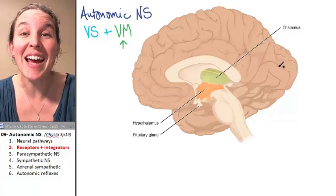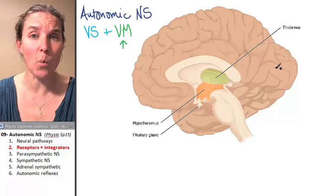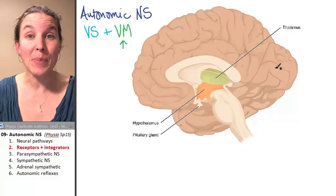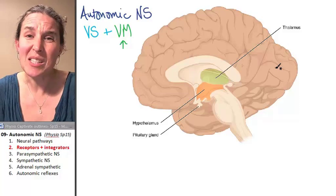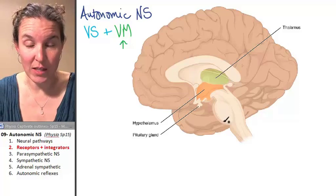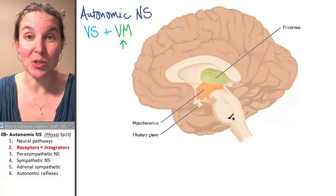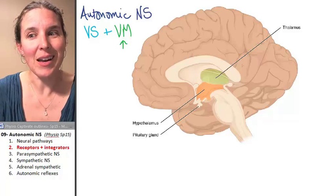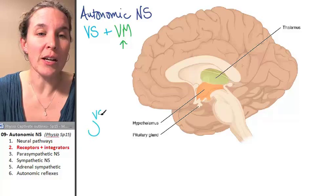So you have to have some sort of sensory receptors to tell you what your body temperature is, what the pH of your blood is, what the osmolarity of your blood is, what the pressure of the fluid in your vessels is. And those are visceral sensory receptors that are doing that work. Then I'm going to draw you a picture. Here's a visceral sensory receptor.